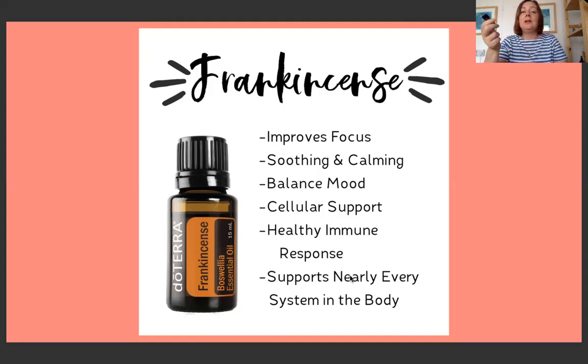It's also, if you ever want to Google the benefits of frankincense, has some amazing benefits for your cellular regeneration. So I like to take it internally anyway to support my long-term health. It's a great immune support oil as well, and it basically supports nearly every system in the body. So if you're ever in doubt for what oil to use, reach for frankincense and it will help. I also like to add it into my moisturizer because it's fantastic for the skin and for smoothing over fine lines and blemishes. So it's a really amazing oil that everybody should have.